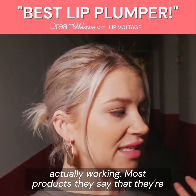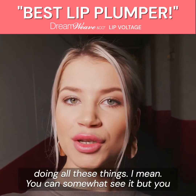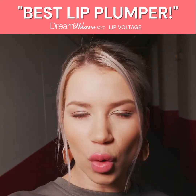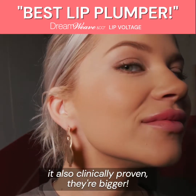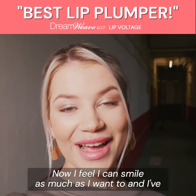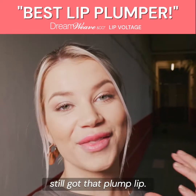Most products, they say that they're doing all of these things and you can somewhat see it, but you want to feel it. You want to know that it's actually working. And it's also clinically proven they're bigger. Now I feel like I can smile as much as I want to and I've still got that plump lip.